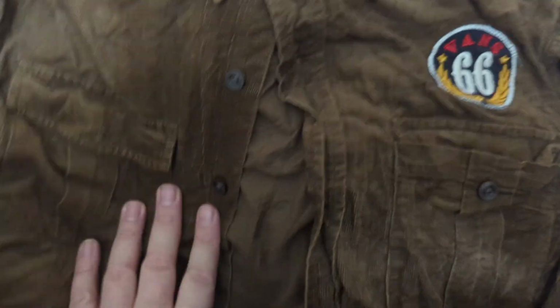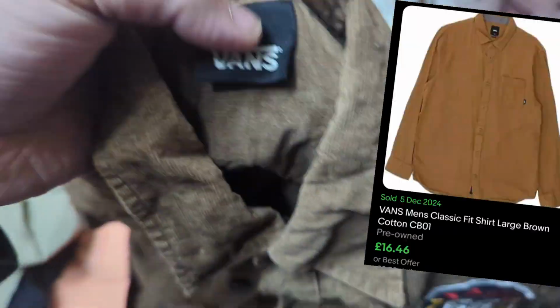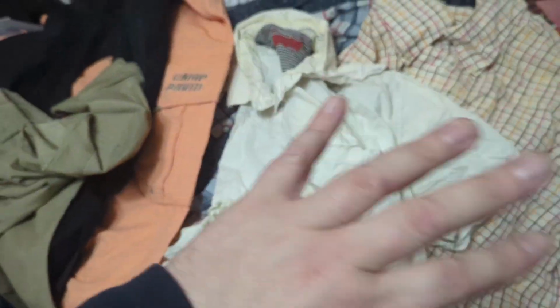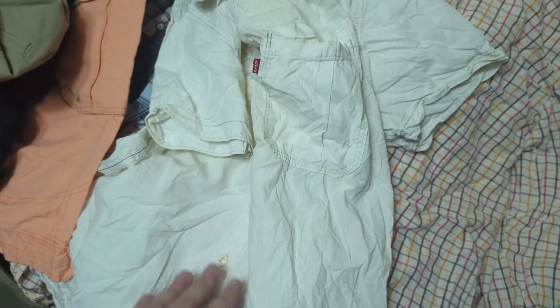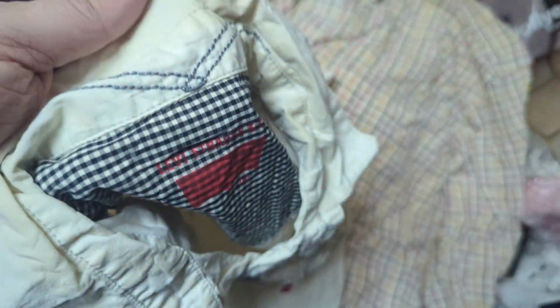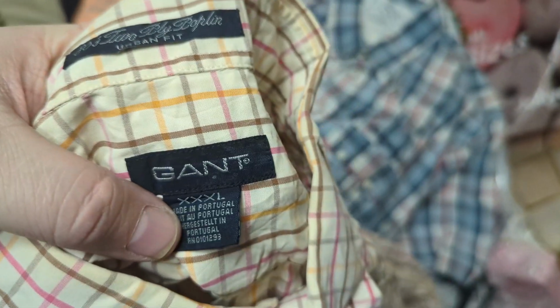A nice pin cord Vans there. I really like that pin cord one. It's a small though. This is a bit of a fail. Usually I take everything to the side and go through it, but this one must have just gotten caught up because I'm sure I put it back because it was all stained. Kind of annoyed about that. But hey, it's just one dud.